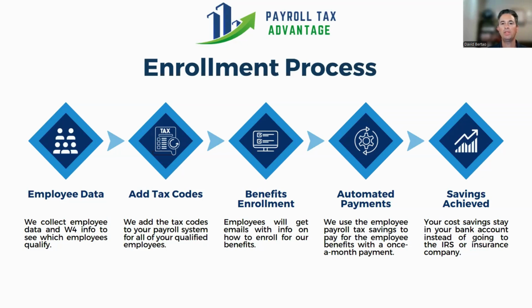At the end of the month, there will be an invoice that shows you everything that gets taken out of the employee's paycheck. But at the end of the day, after you process your payrolls, all the savings is basically just going to stay in your bank account. You're not going to get your savings by us sending you a check later. It's basically every time you process a payroll, the savings will just stay in your bank account. So that's how the savings works.